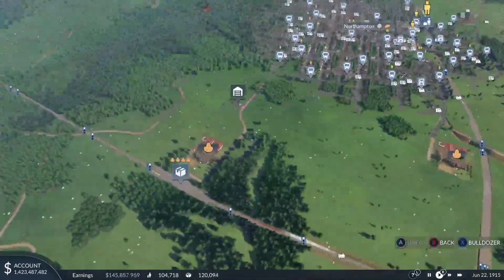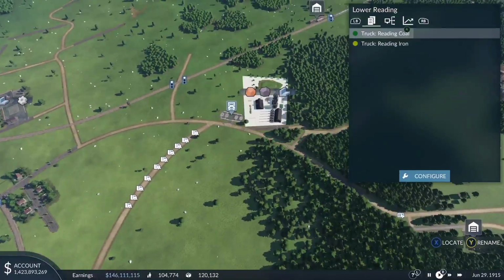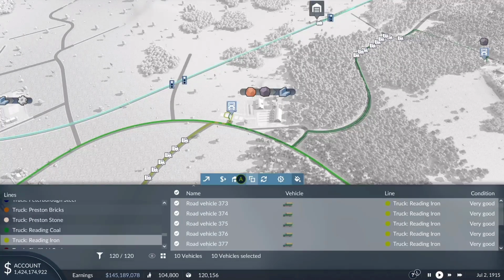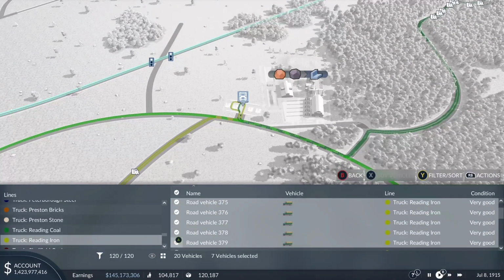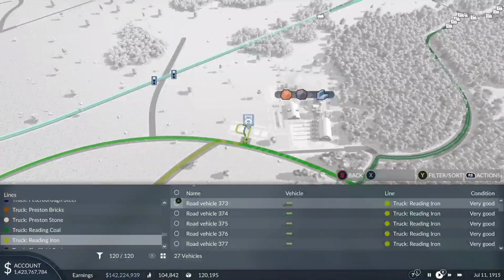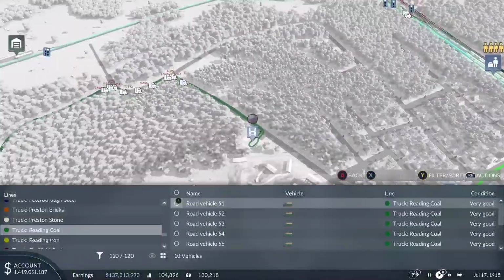Right, we've still got about half an hour left of today's video, so I've done this, which is what I wanted to do. Alright, well straight away I can double the vehicles on this route. And that will get me a rate of 318, so let's have another 7? Okay, let's take 2 off. Yep, that'll do.